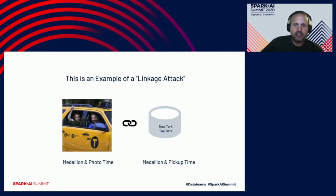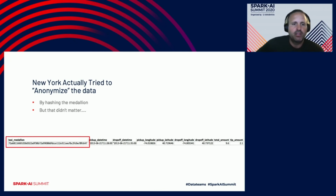So this is an example of what's called a linkage attack. We took some information we know from the outside world, in this case, the medallion and pickup time, and we were able to link that to the medallion and pickup time in the New York taxi data to break privacy. So New York actually kind of thought ahead a little bit and said, hey, let's mask the taxi medallion.